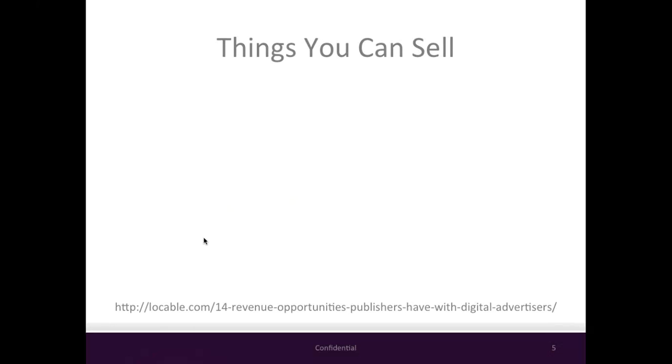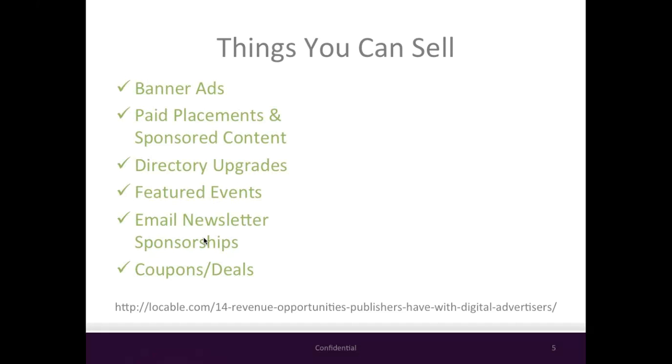So let's start by a quick rundown of the things that you can sell on digital. If you've read the 14 revenue opportunities blog post listed below, this will absolutely be repetitive. So let's start with the basics. These are things that most publishers are in some way, shape, or form familiar with, that they're able to execute on their own. Whether they do execute them effectively on their own is a separate issue, but banner ads, we always talk about them as being the least interesting thing you have to sell, but they are part of the equation, and when done right, they're very effective.